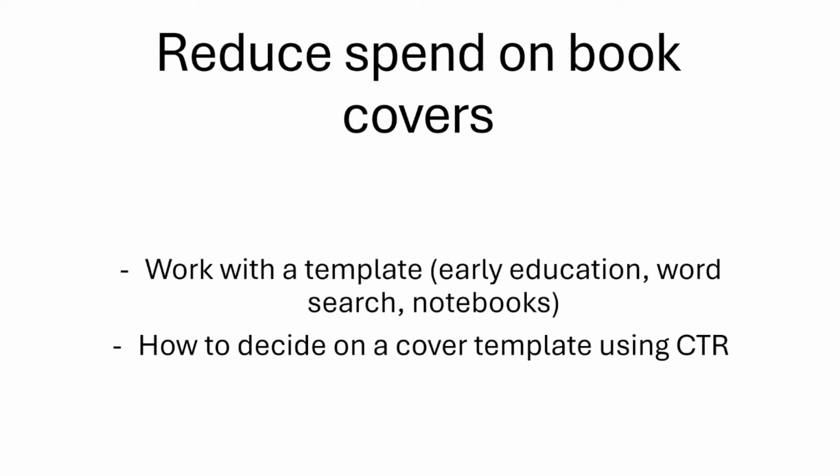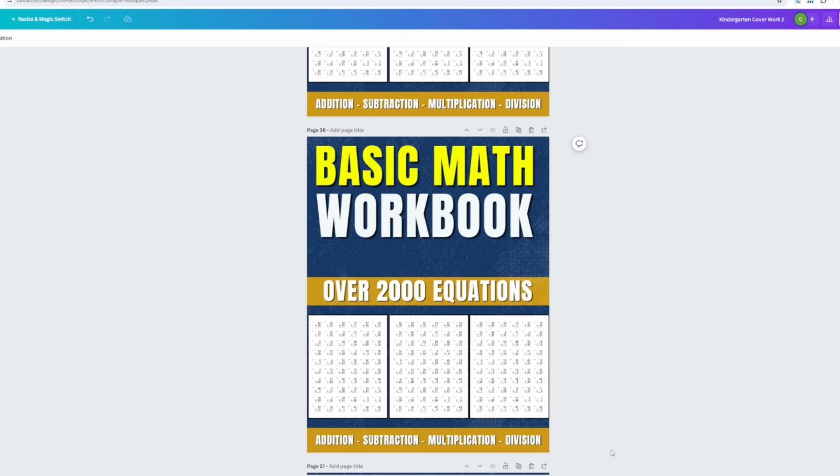I'm going to pair this with an example of one of my books in just a second. I'm going to pair this with the click-through rate method to help you pick which book cover to use as well. What you can see here, and this is something I've been slowly working on in the background, is creating my own book covers using Canva. Now what you can see is that the amount of pages that I have in this is just ridiculous. It's because I'm just using the same template and creating different book covers for the niches that I'm going to be creating books in.